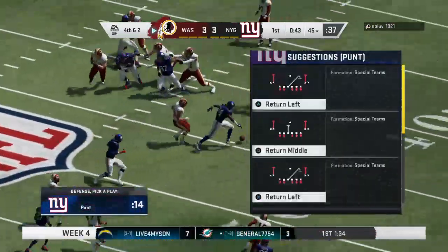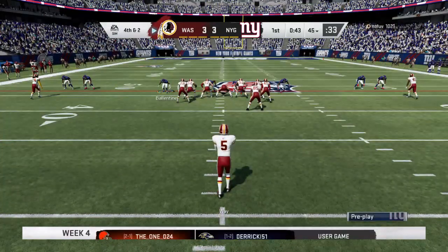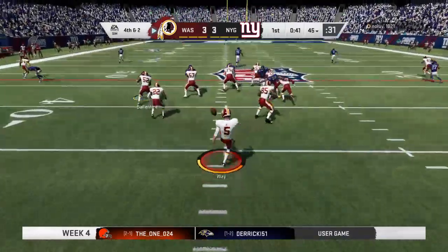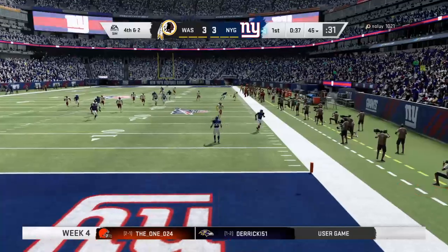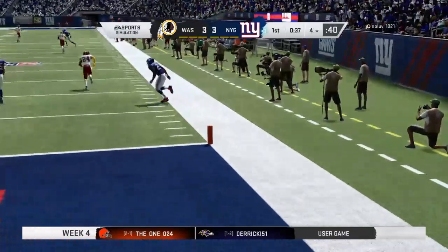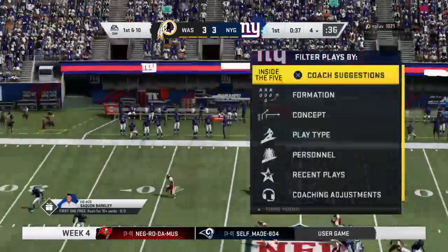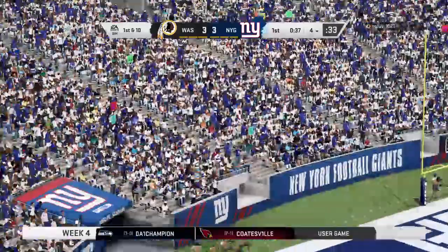That's twice now already in this first quarter that he's been able to knock a ball away. They're going to need that from him and plenty more if they want to slow down this passing game. Thus far, though, he's been a ball magnet. And now the punter, Tress Way, as he sends this one away. The Giants take over first and 10 at their own 4-yard line.